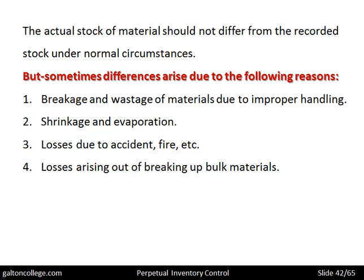Sometimes there are losses arising out of breaking up bulk materials. The company may buy materials in bulk, depends on the nature of the material, but when the bulk is split, there may be wastage in dividing it up. And this can happen in all sorts of ways. The company may, for example, buy metal strip of a certain length, but it requires a particular length of strip, and it doesn't divide equally into the lengths required, so there will always be some wastage, and that perhaps will go into a separate stock of metals or of items which can be returned or which can be sold elsewhere in a different market.